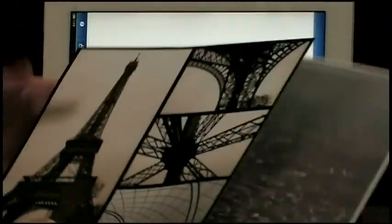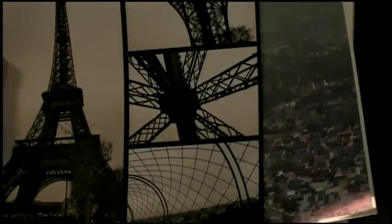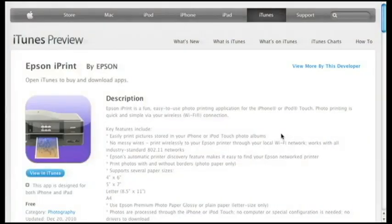So the good news is you're not stuck with AirPrint. You have other choices because companies have come along and solved this problem. Exactly. In fact, and this is just one of many examples where you can get around the AirPrint limitations, Epson iPrint was exactly how I just showed you these photos. Because you have an Epson Artisan, as I do at home. I love the Epson 835. Yeah, that's a great printer.